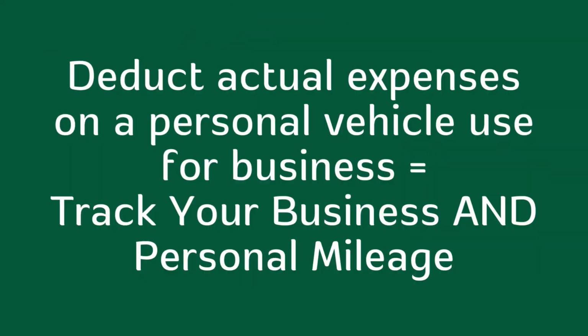But here's the thing. If you're using actual expenses, you need to know business mileage versus personal mileage, okay? So that means you have to track all your mileage, okay? An easy way to do this is, say, January 1. If you haven't done this already, you might want to go ahead and do it. Write down your mileage on your vehicle.